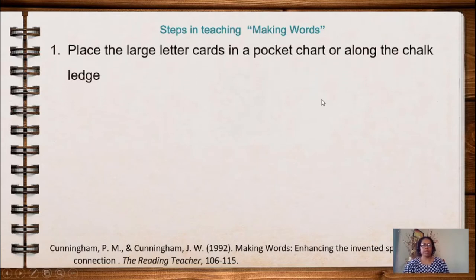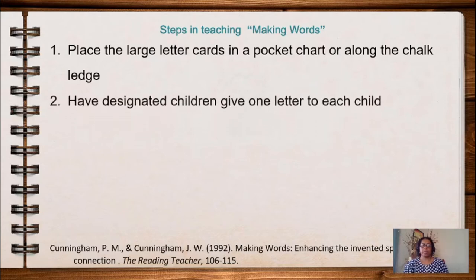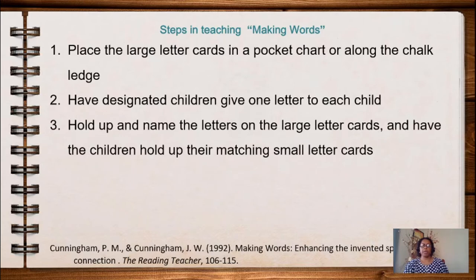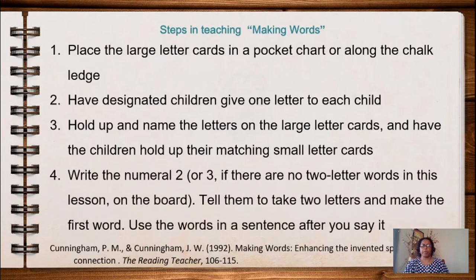Step 1. Place the large letter cards in a pocket chart or along the chalk ledge. Step 2. Have designated children give one letter to each child. Step 3. Hold up and name the letters on the large letter cards and have the children hold up their matching small letter cards.